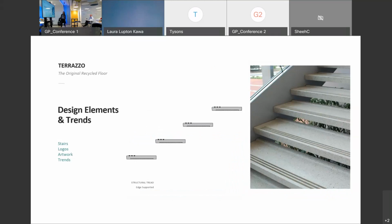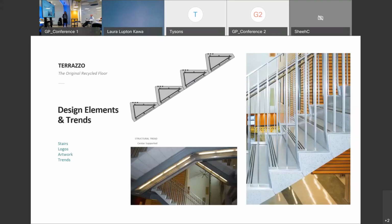Structural tread only here. This is an example from University of Delaware. They cast, you can see it here, a lip on the back side just to make sure they work to that maximum 4-inch open riser design per code. Again, these can be done to match your flooring mix designs. This is a structural tread unit. So these are great if you are installing a stair where it's open to the underside and you want to see terrazzo encapsulating that entire tread unit.